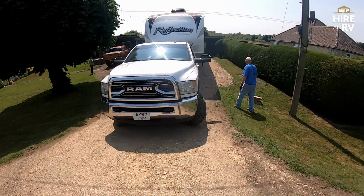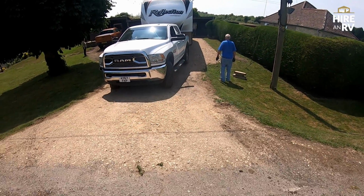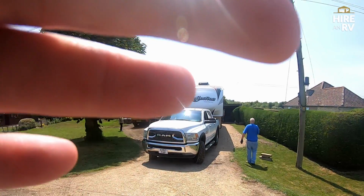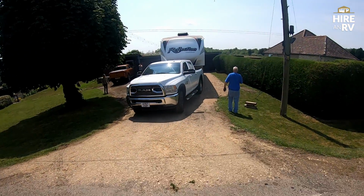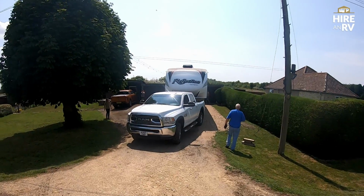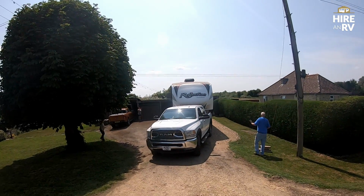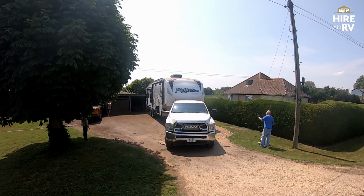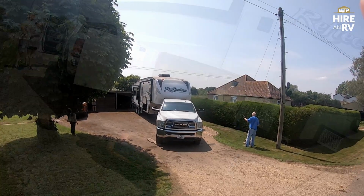Now you can see the problem with the drive. You probably wouldn't even think that'd go down there, would you? No, you wouldn't. That has gone down there really well. You see, there's not many places we can't get them in. With a bit of wood and a bit of luck, we'll get them in. Right, let's get it positioned and then we get the slides out.